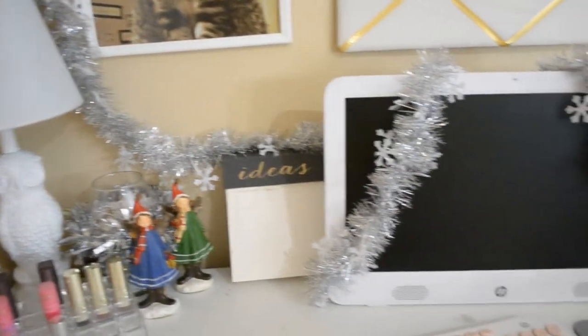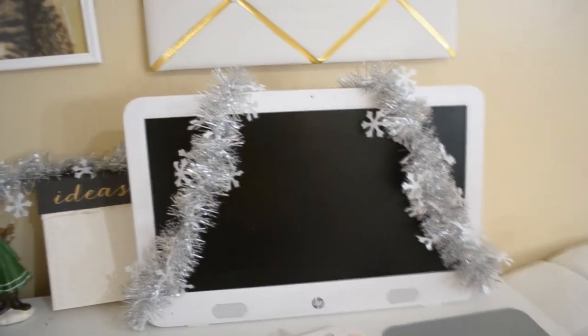Now to my station. This is not where I edit or anything. This is just where I edit my videos on YouTube and stuff like that, like the description box and the thumbnail. So that's what I do over here. But I'm in the process of moving my editor to this computer.